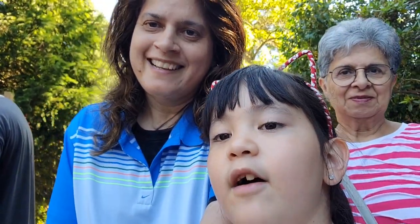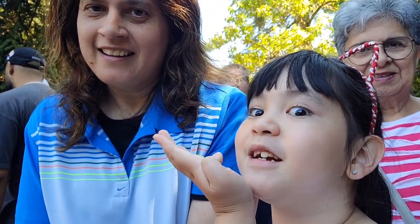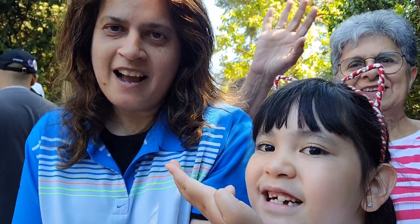photos. We're lining up for the suspension bridge now, and we are going there, and my mom is here. And your grandma's behind you. Right there. Let's check it out, guys.